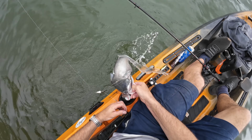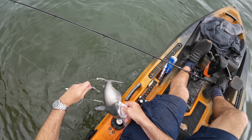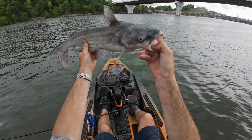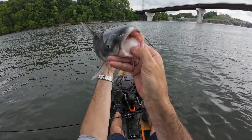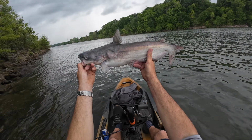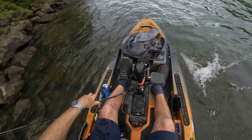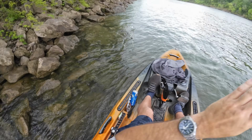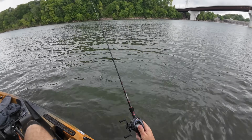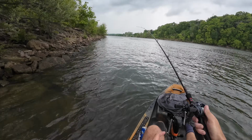Used to grabbing a bass's mouth. Take a look at that dude. That's a nice little blue cat, man. Get a release on this dude. Look at that little blue. Nice little fish. That was not what I was looking for at all. I thought that was my giant smallie I've been waiting for. Just a blue cat. That's the second catfish in a row.